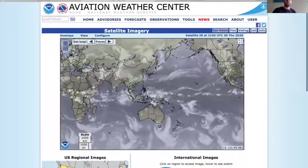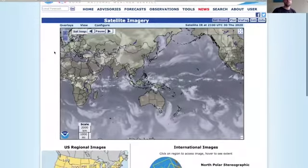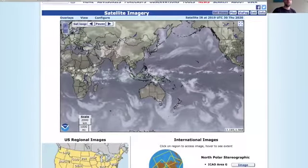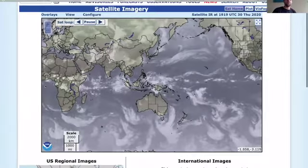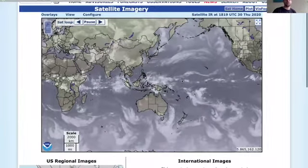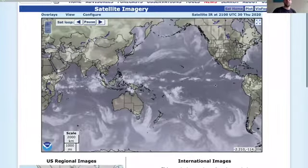So you're all familiar with this map here, the global satellite map. Let's see if we can zoom in a little bit more here. Perfect. So right here is the equator. You can see my cursor going across there. If we come over here, there's Ecuador, the Galapagos Islands. Notice how it's pretty clear along the equator, all right?